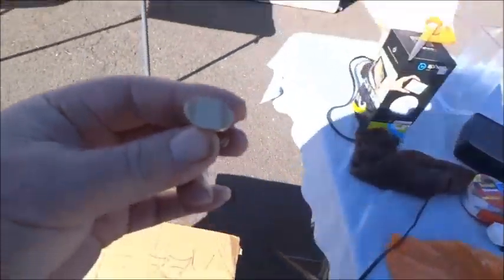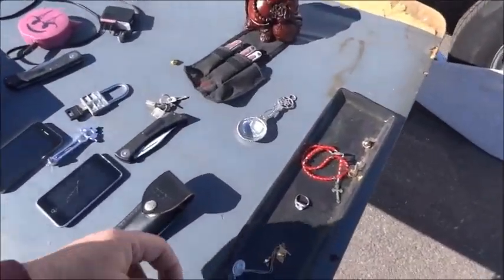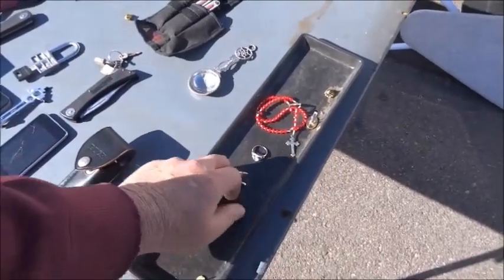Oh, there's the other cuff link. I was looking for that all day. It goes with him.